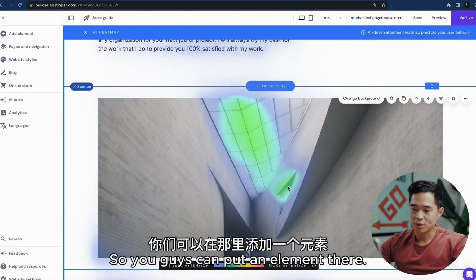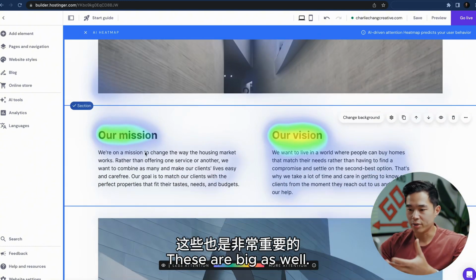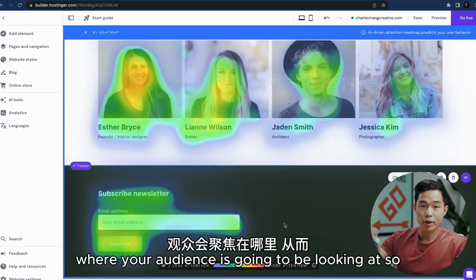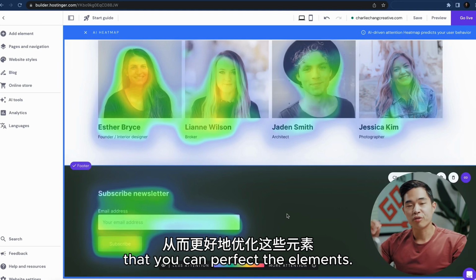This is also a big one. So you guys can put an element there. These are big as well. And of course, these images down here. So this is just a cool way to visualize where your audience is going to be looking at so that you can perfect the elements.